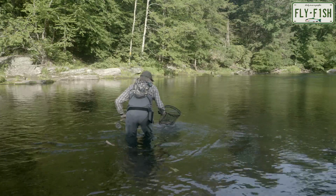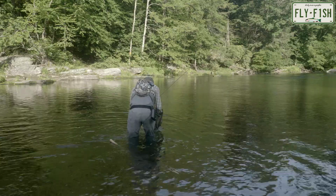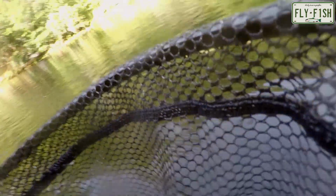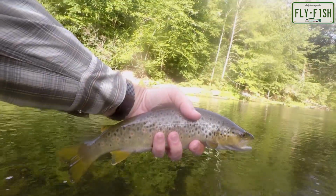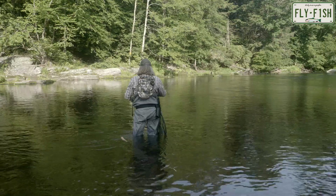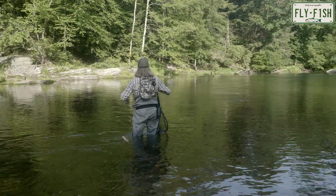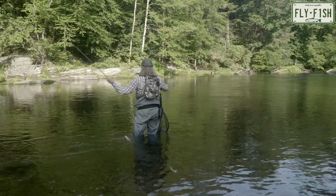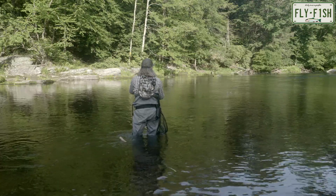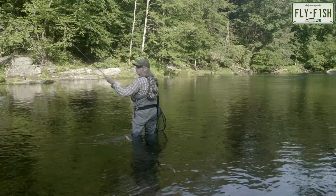Northern brown. Cream mop. Nice brown on a cream mop. Alright, so cream mop on the dropper is good. Well, for one fish good, that is.